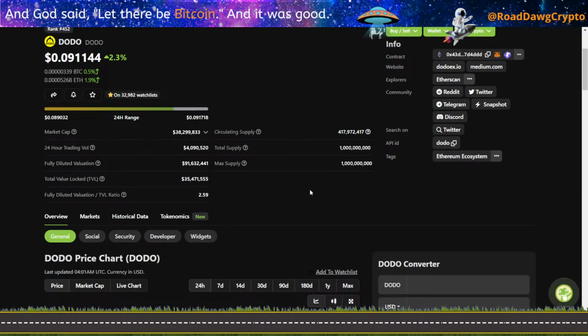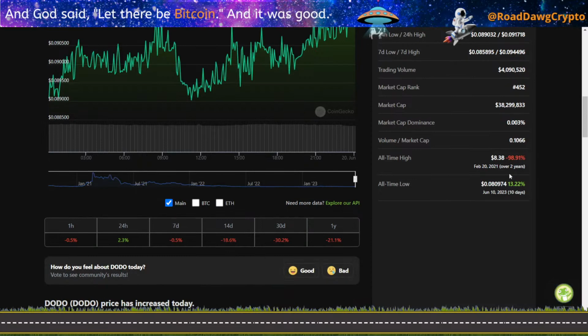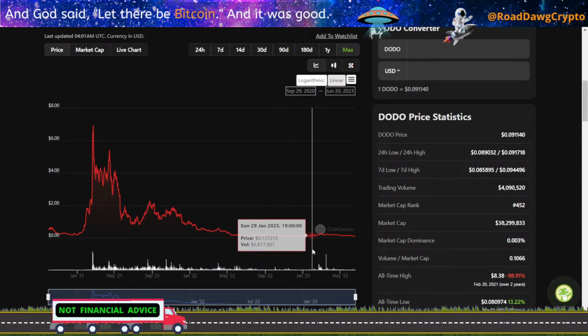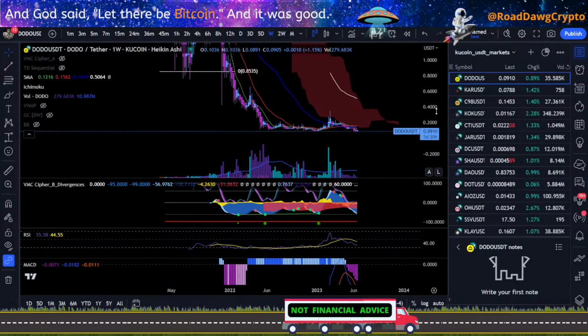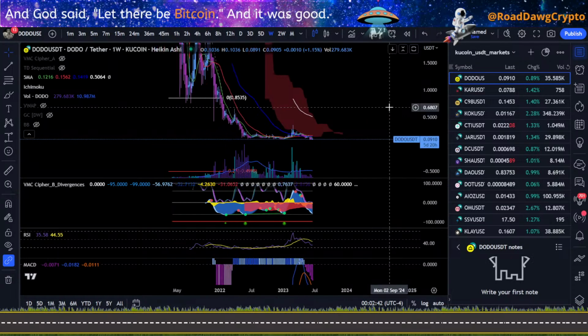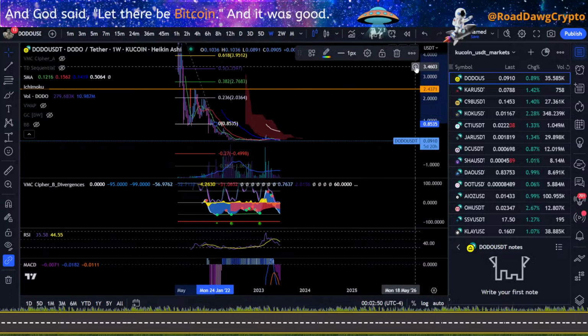I was surprised by how price did perform with it last time. So 1 billion maximum supply, circulating supply is almost half that, 417 million. Market cap 38 million. So decently low. All-time high was $8.38. All-time low was just 10 days ago. So we made a bigger bottom there. But we've been up to around the $6 range. Yes, there could be some potential here. I'm just saying. And maybe that's why ChatGPT likes it.